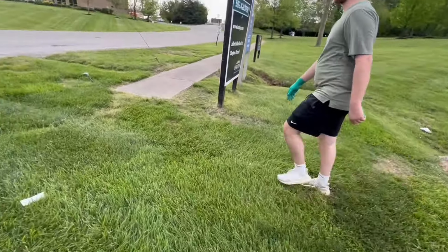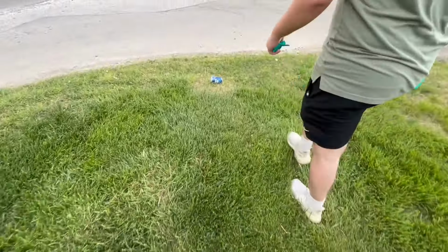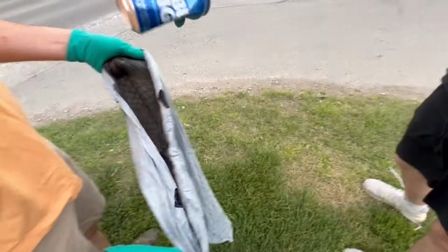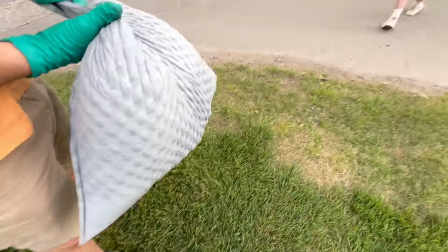All right, guys, we were just about to get back in the car. We got one more can. Don't know what the total is yet. I mean, we had some awesome finds today. We might keep going, but you all find out here in a second.